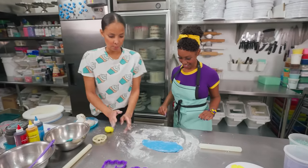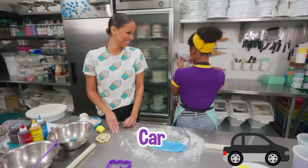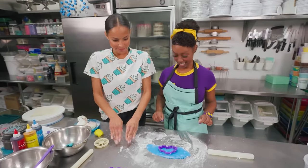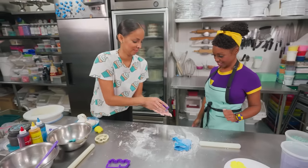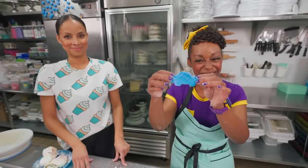Okay, so now what shape are you gonna use? Let's do a car. Awesome. Now remember, press and wiggle. Press and wiggle. Great! Oh, that looks awesome!